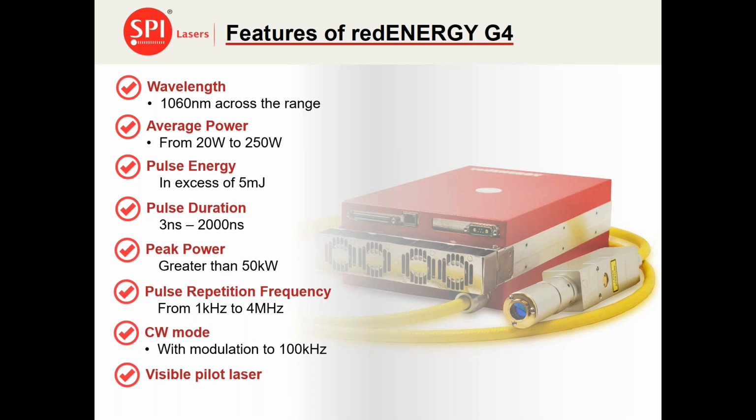This also offers high peak powers up to 50 kilowatts within any given pulse and really high pulse repetition frequency, all the way from single shot to 4 megahertz pulse repetition frequency. We also offer CW mode with modulation to give longer pulses where required.